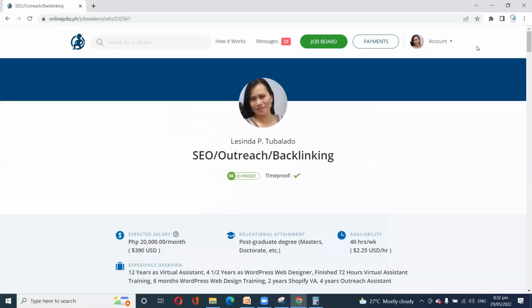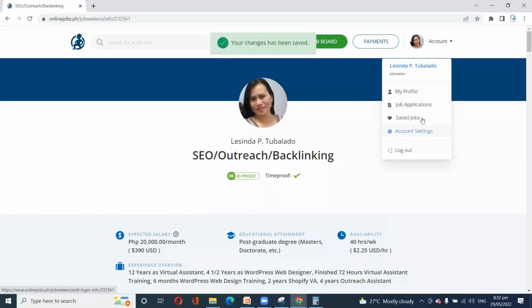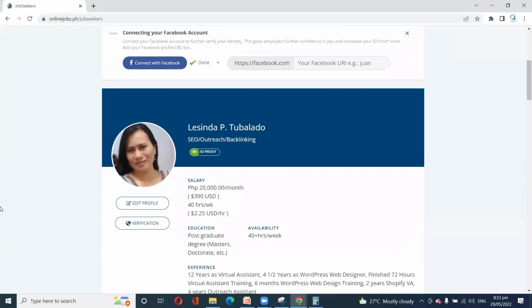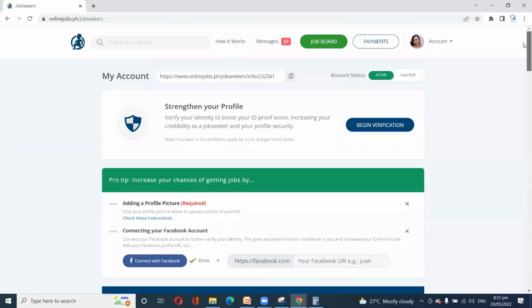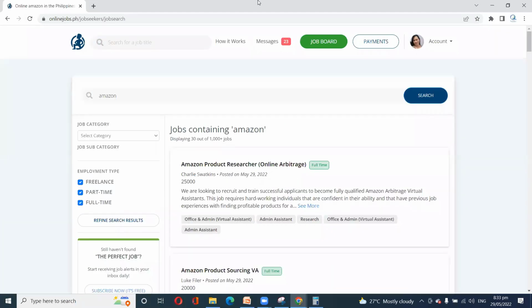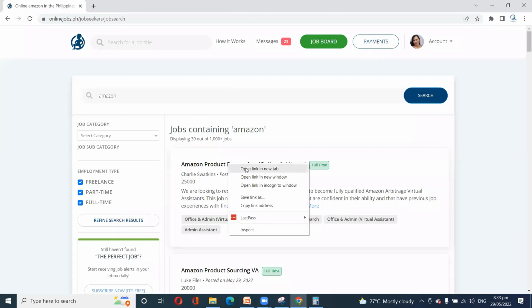Next, how to search job here. So, you just click on the job seeker. Then here, job seeker rather. Yeah, ito, sa profile. Tapos, search ka. Example, mas madali dito kung nag-start ka pa lang, dito ka mag-apply sa Amazon. Amazon Product Researcher. Ito. Yan. Apply ka dyan.